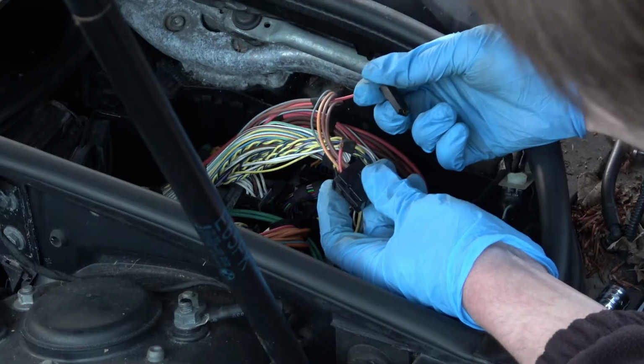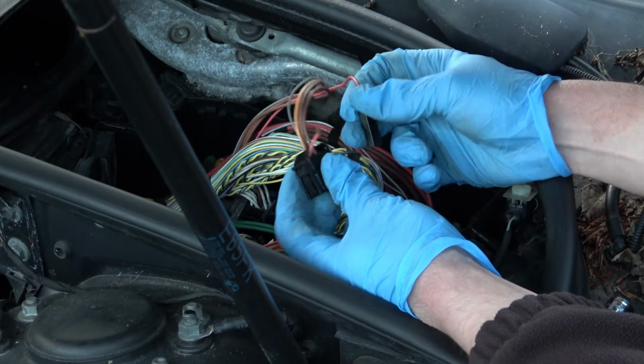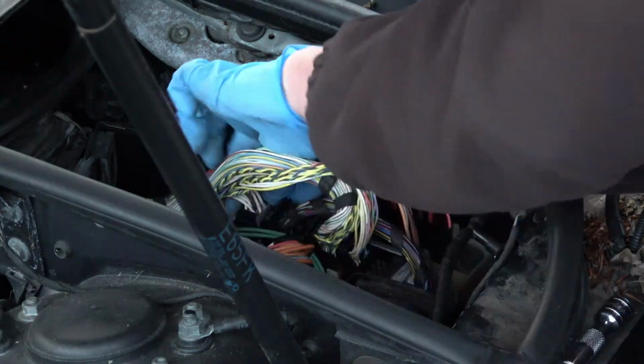Then I found a cut wire. No wonder the 7 Series had a misfire, because that wire was actually for one of the ignition coils. Obviously somebody was playing with it very hard. It will be fixed later.